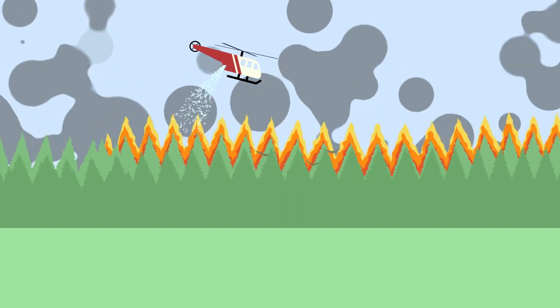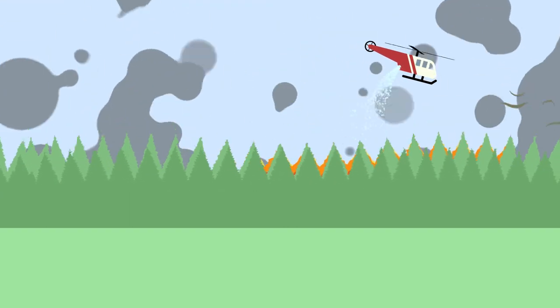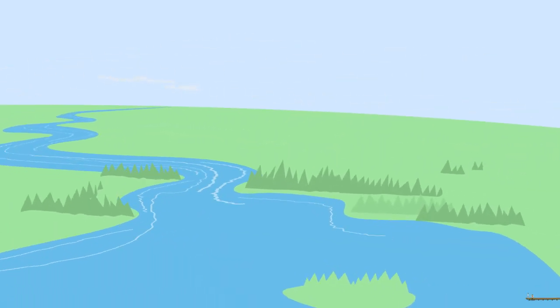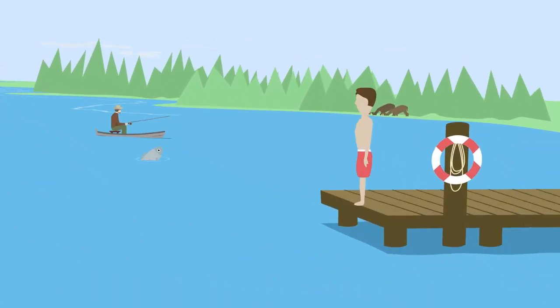Conservation also saves water for emergencies, pretty important considering the limited amount here on Earth. Even better, using less keeps the lakes, rivers, and groundwater aquifers where you live full and healthy. This makes wildlife happy and keeps activities like swimming, boating, and fishing fun for everybody.